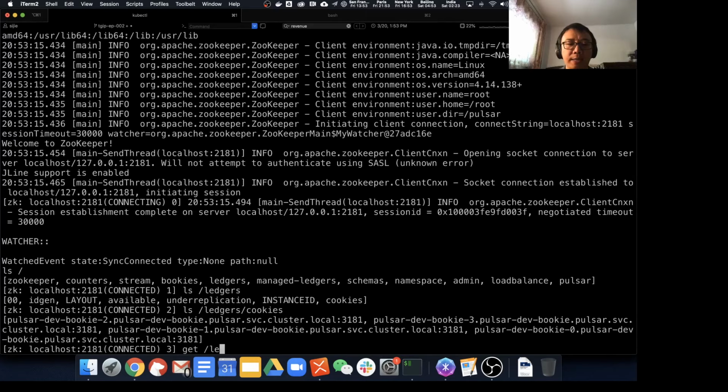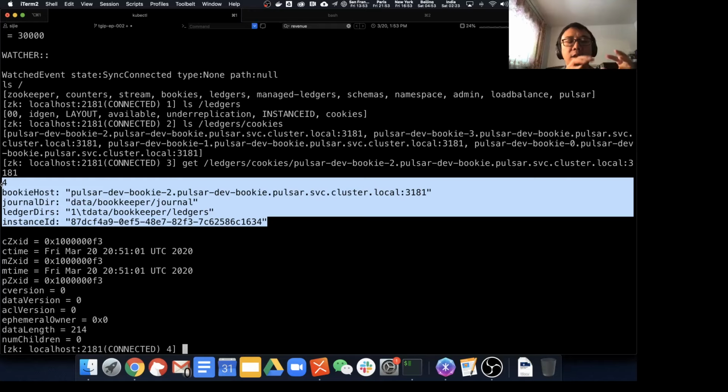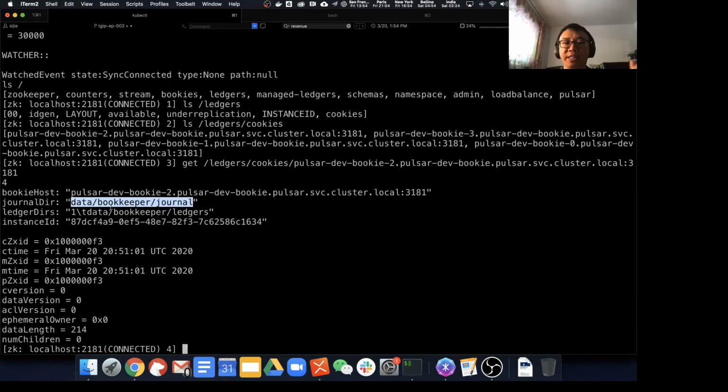And if you check the information within these cookies, you will see it's exactly the same as what you can see in the version file found in the bookie directory. So you need to make sure these cookie files match when you reboot the bookies. Otherwise, the bookie will not start if you have different settings.